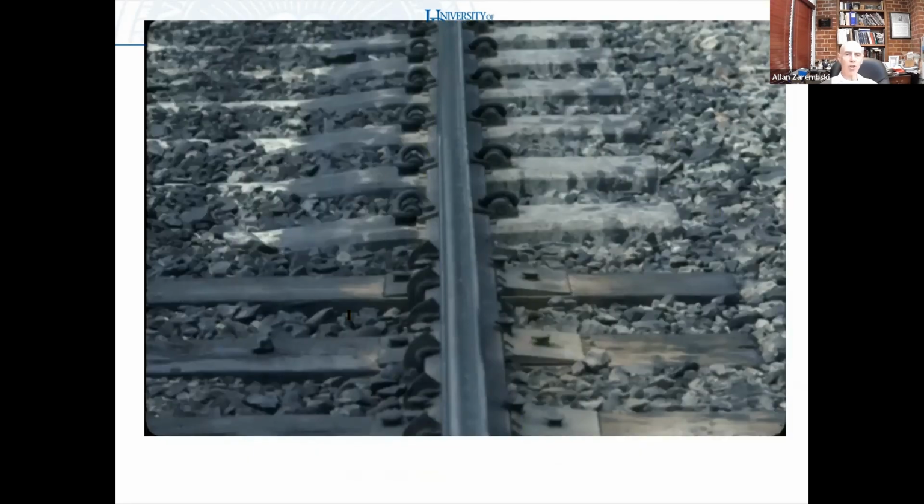Now, the obvious question is what causes corrugations? And the short answer is we know it's a wheel rail dynamic mechanism, but there are as many theories of corrugation development as you can wave your hat at. There are at least 3 dozen different theories of corrugations.